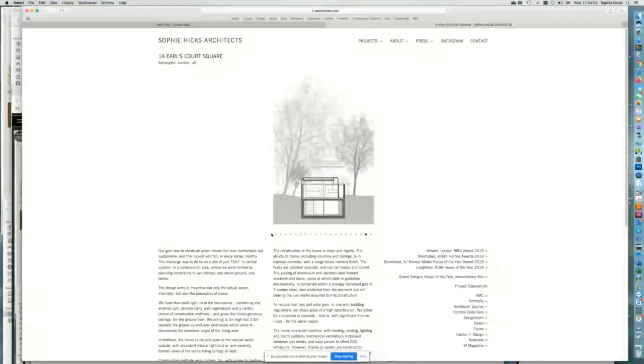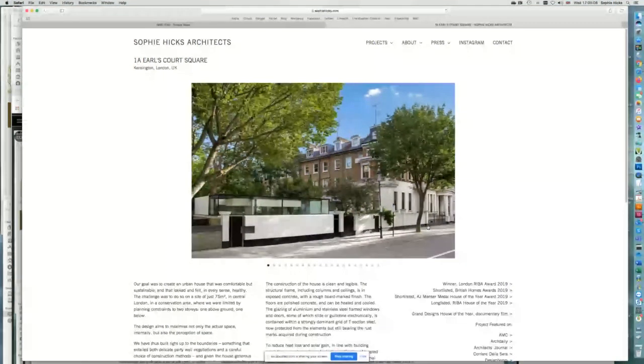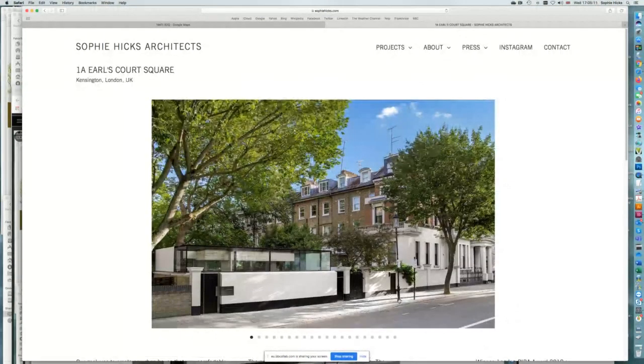So I'm going to zoom right back to the finished house. So that's what was built. And I might just zoom in for you so you can see a bit better. So white stucco houses, Victorian houses, right and left. New house nestles under the tree. We could only get planning consent to go up to that height. We failed to go higher. We lost at appeal.